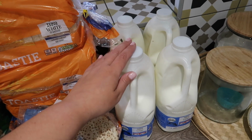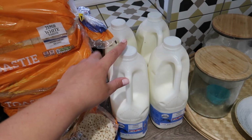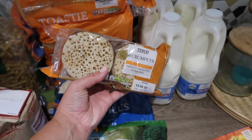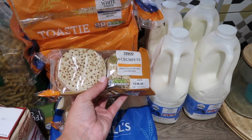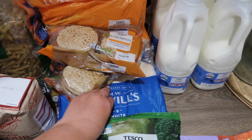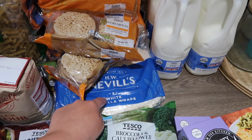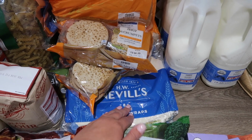And then I get a bunch of milk, and I freeze my milk as well so that I never have to worry about running out of bread and milk. I grabbed some crumpets this week because there was an offer on them, so they were less than £1 for a packet of crumpets. And then I bought 4 packets of wraps because my kids have wraps for their sandwiches instead of sandwiches. So for packed lunch, they take a wrap.